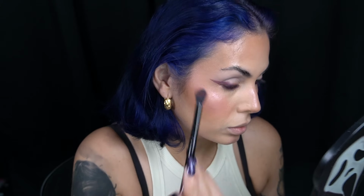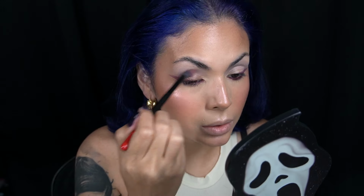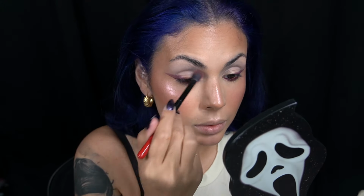So I'm going in with Gothic Grace and just putting this into my crease area. My brush is dirty. It's coming off like there's some gray on there, but whatever. We can make that part of the look. Yeah, that actually looks pretty good. That's perfect, actually. I think it adds some dimension to the look.